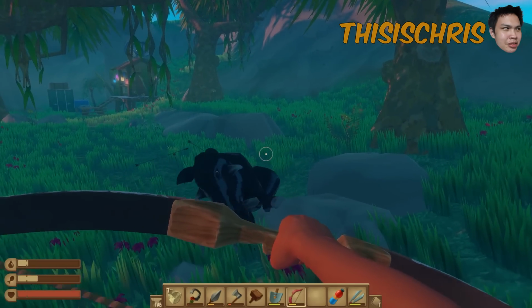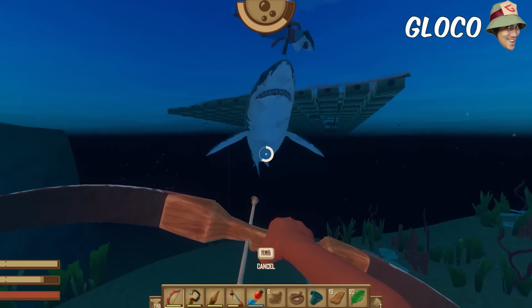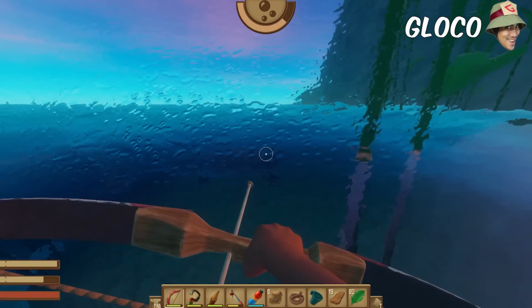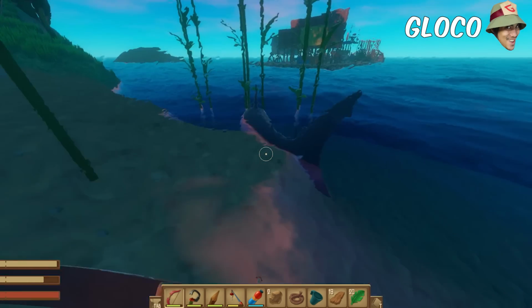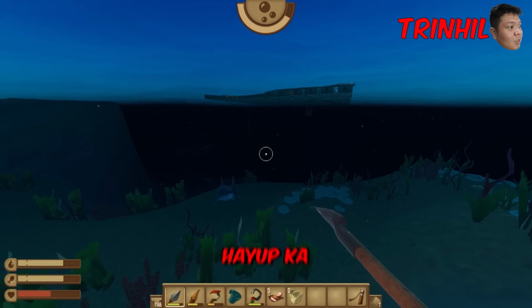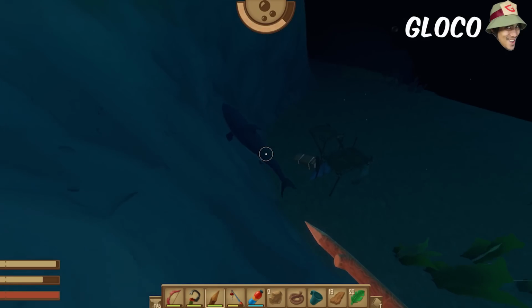Oh, got him. I need some titanium. Ay, putang ina, may pating nga pala dito. Of course, man. Oh, fuck that shit. Kill this guy, bro.